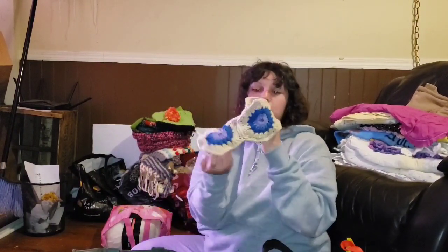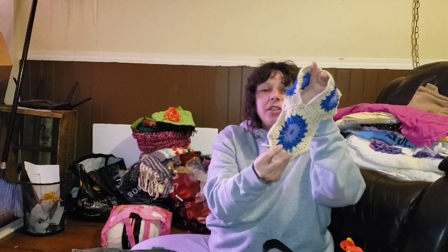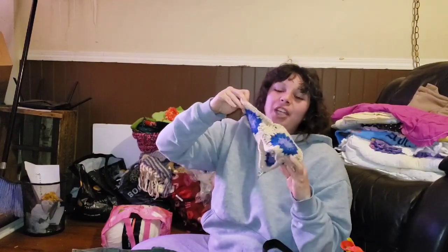This is one of those slippers. Did anybody ever finish one of these slippers? How the heck do you do the bottom? I could not figure that out. This is scrap.